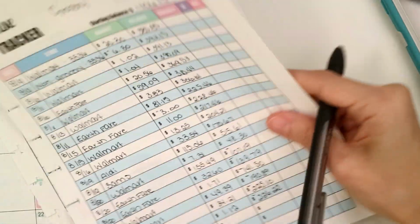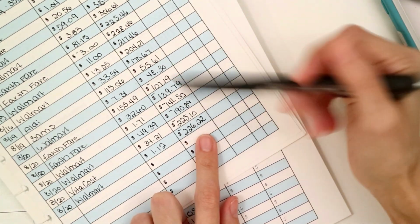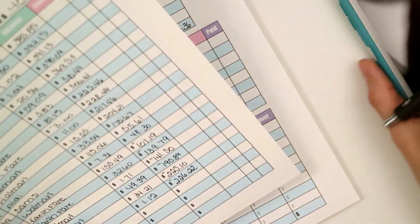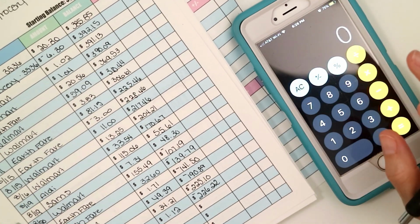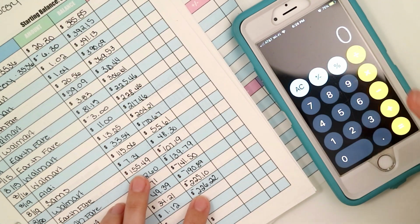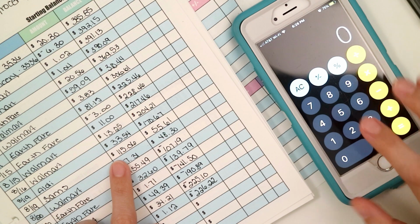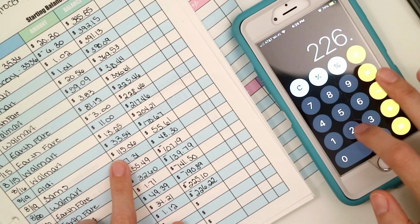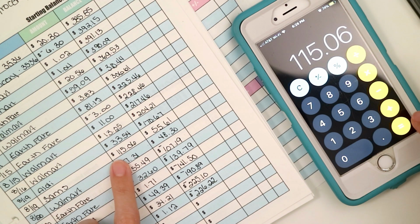All right, first one is grocery. We actually went over, but some of this stuff should have come out of sinking fund for bulk, because we had quite a few bulk grocery things. I went to Sam's, which I'm going to take out of this. So $226.22 is technically what I have over, but some of this money I need to pull from our sinking fund for the bulk purchases, which I forgot to do. So $226.22. All right, I'm going to subtract out $115.06 because that is from Sam's Club.